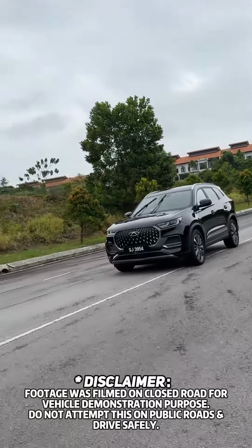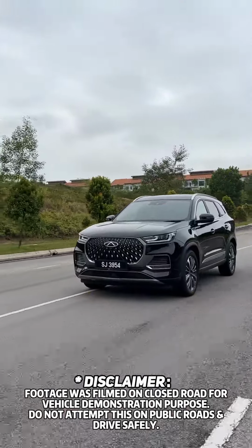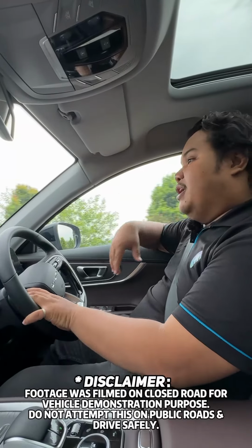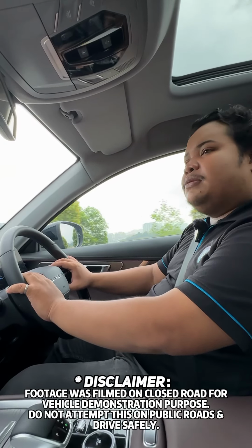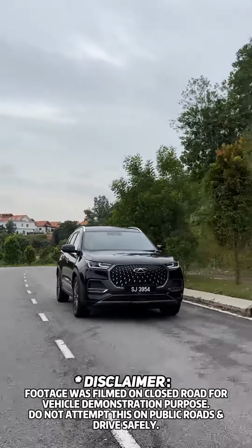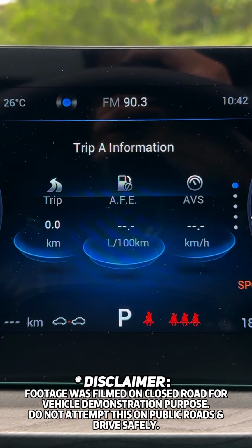In terms of ride comfort also, it's not bad. Mind you, I drove this car all the way from KL back to Kelantan to test it out. So on highway speeds, the NVH level is quite decent. There are no wind noises or tire rolling noises and all. So yeah, in terms of comfort, it's pretty alright. But my only complaint with the car is that it is a pretty thirsty car in terms of fuel economy. Mind you, it's a 2-litre turbocharged engine, so it consumes rather a lot of fuel.